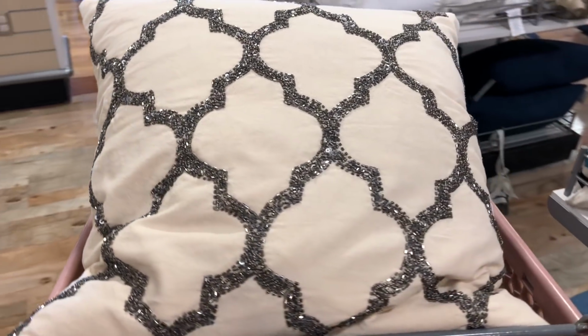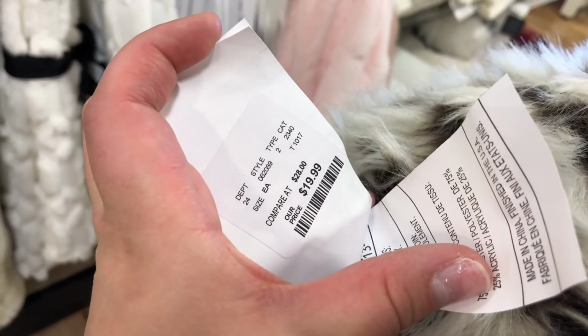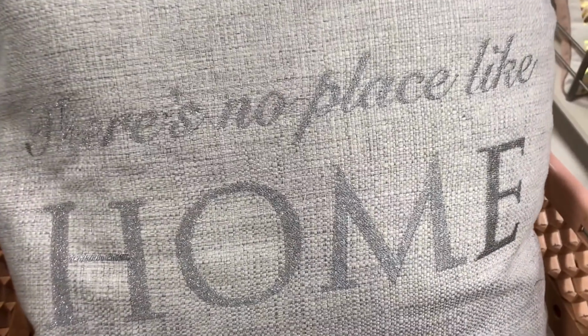So you're going to see more pillows than usual because on this shopping trip I was searching for some pillows that I got so excited that I forgot to share it with you guys on this shop with me, but I will definitely show you guys in a future haul, so stay tuned for that.